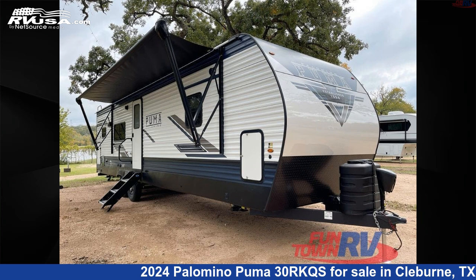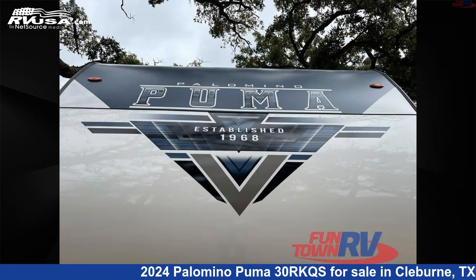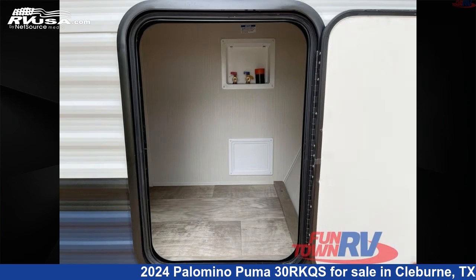This 2024 Palomino Puma 30 RKQS is a travel trailer RV. It is located in Cleburne, Texas, 76031 and is offered for sale by Funtown RV, Cleburne.